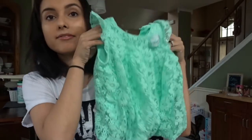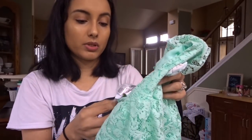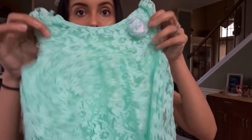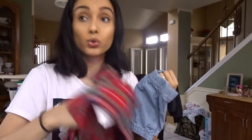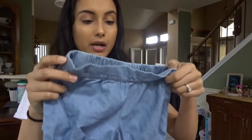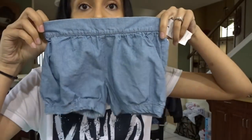I also got her this little shirt. I love this color. It's so bright and happy, and it's lace detail. This little shirt was $1 with the little rose. I got her some shorts for when it starts to warm up. These were 99 cents because they were half off.